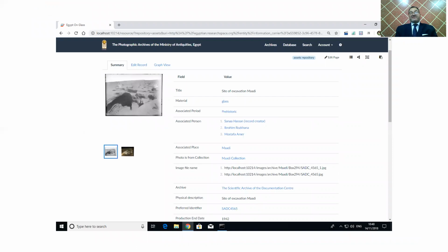And this, as I said, is very important, to have the image and the information of the site, or of the photographer, or of the object. It is very important, this kind of database.